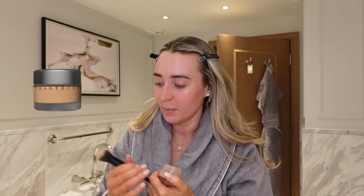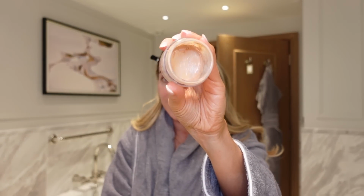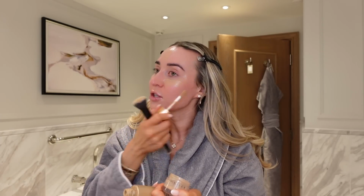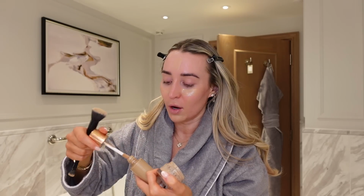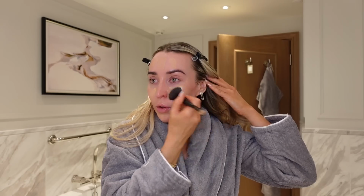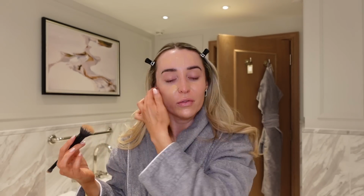For my base, I'm gonna mix 2 products. This is the SpaceNK Future Skin Foundation. This is how much I've loved this. Can you see? It's almost empty. Genuinely an incredible lightweight foundation. But the way I like to wear it is I do the Charlotte Tilbury Hollywood Flawless Filter on first, like so. This is in the shade 4. And then I go in with the Future Skin Cream over the top, and the 2 combined leaves your face with just a really glowy finish.